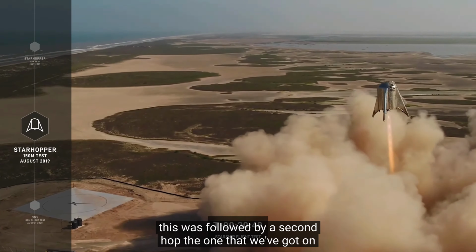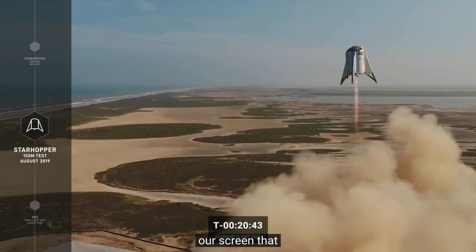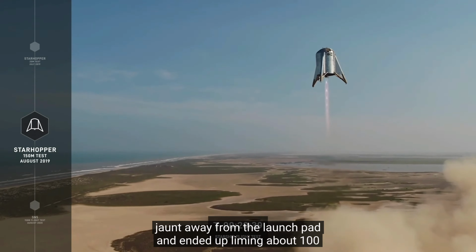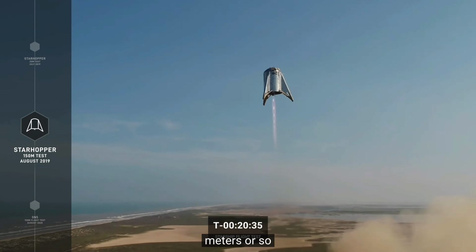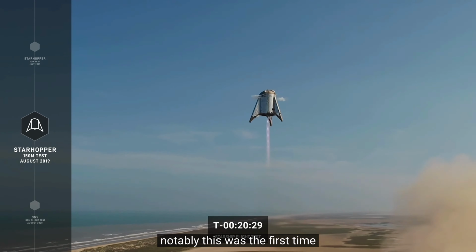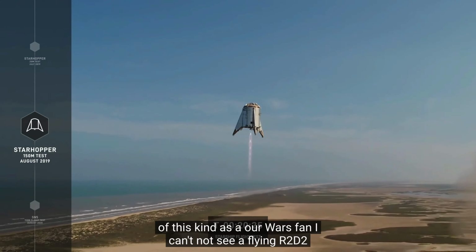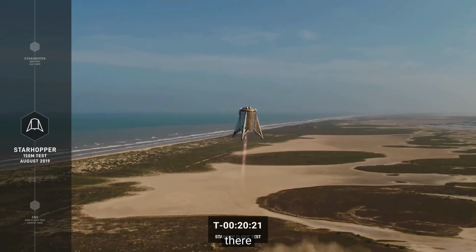This was followed by a second hop, the one that we've got on our screen, that rose to 150 meters in altitude. We took a little jaunt away from the launch pad and ended up landing about 100 meters or so further away from it, and you can see that on your screen. Now, notably, this was the first time that we had used a Raptor engine in flight and demonstrated control of this kind. As a Star Wars fan, I can't not see a flying R2-D2 there.